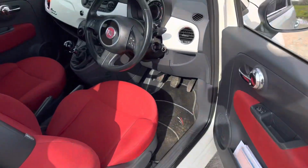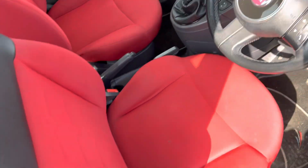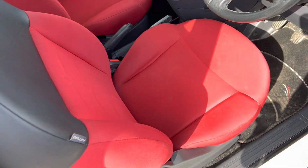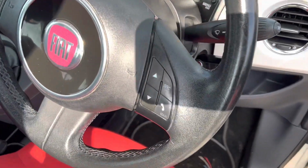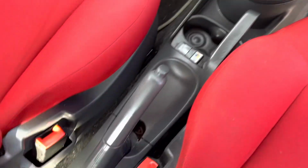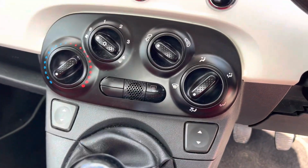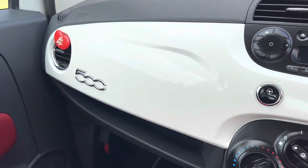Just going to open up the car now to show you the interior. So we've got front electric windows, we've got this very nice, I think it's called the pop cloth upholstery with the red and the grey combined. We've got a multifunctional steering wheel, we've got the key there, 5-speed manual gearbox, a manual handbrake which works really well, 2 cup holders, a couple of cup holders at the back as well, just got the climate control there, CD player radio, and there's the logo there.